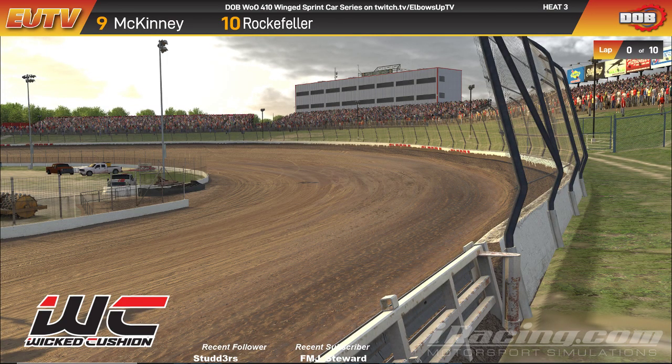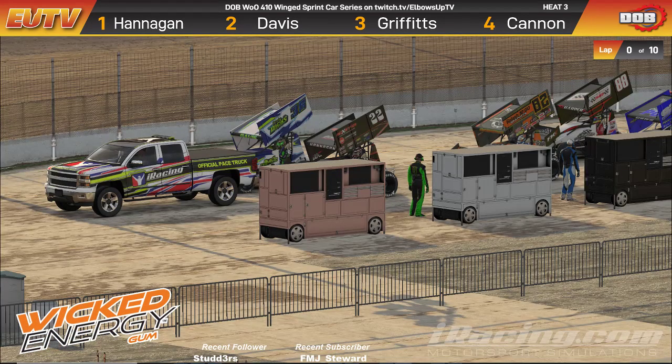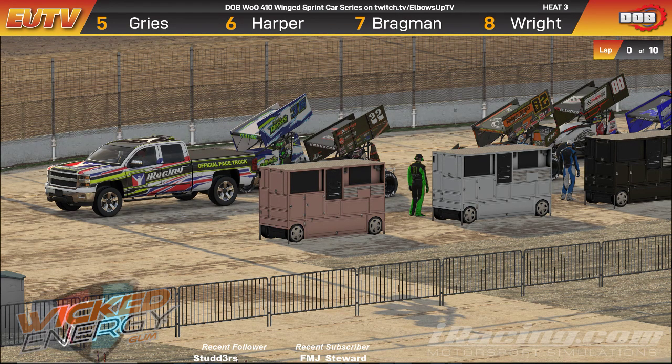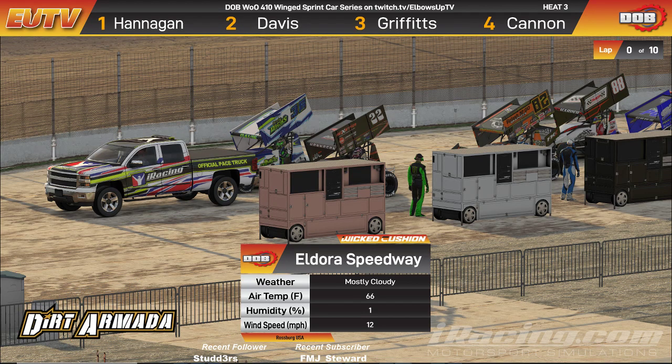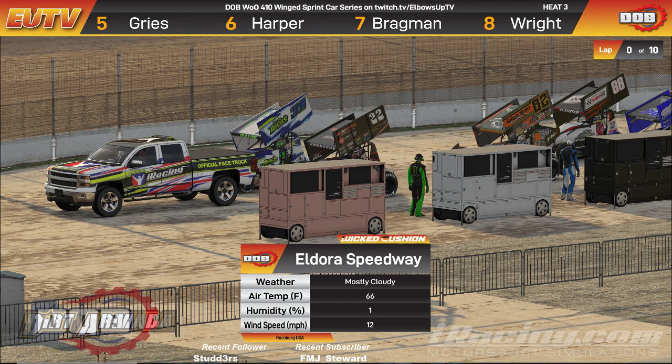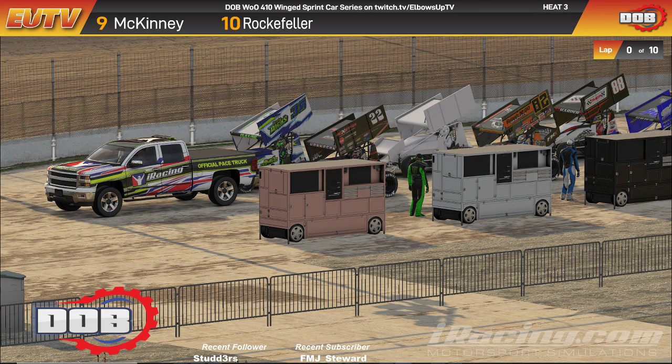Heat race number 3 coming. Waiting on Blake Cannon and Matthew McKinney to get loaded up. McKinney, of course, winner earlier this week in 360 competition. Same weather conditions here so far. It seemed like that sun started to poke out, but still saying mostly cloudy, 66 degrees. That will change. Dynamic weather in play, but probably not so much here.